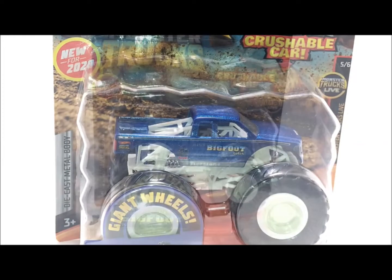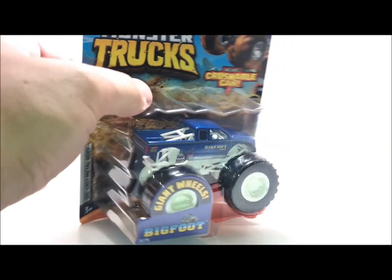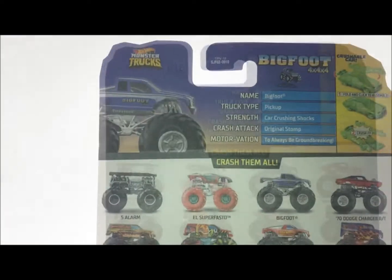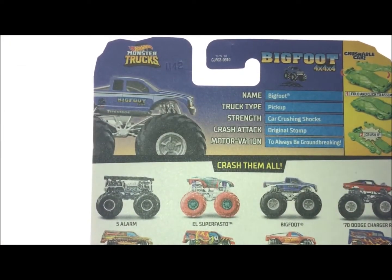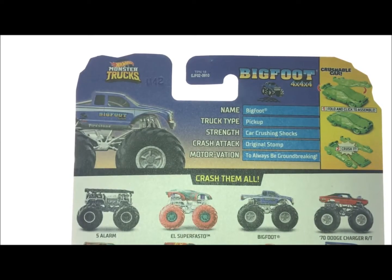Alright, so the one thing I forgot to mention on this Bigfoot too, I do not know if this is the same packaging as the last Bigfoot, and by packaging I mean the facts. I don't have an older Bigfoot from 2019 to compare it with, but I'm just going to read it. Obviously named Bigfoot, truck type pickup, car crushing shocks is its strength, crash attack is the original stunt, and the motivation is to always be groundbreaking.